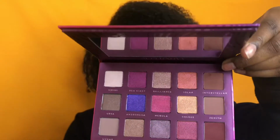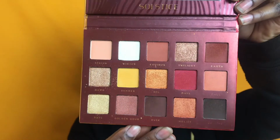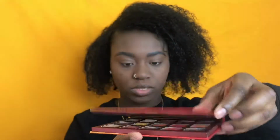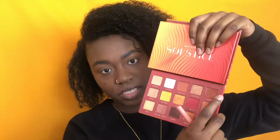And it comes with the mirror. Really cute packaging. Doesn't feel cheap. It actually feels like it is sturdy. And this is the Solstice palette, the one I'm going to be using today. Really cute also. So I'm going to go in with this color right here. This is called Earth, and I'm just going to use that as my transition shade.